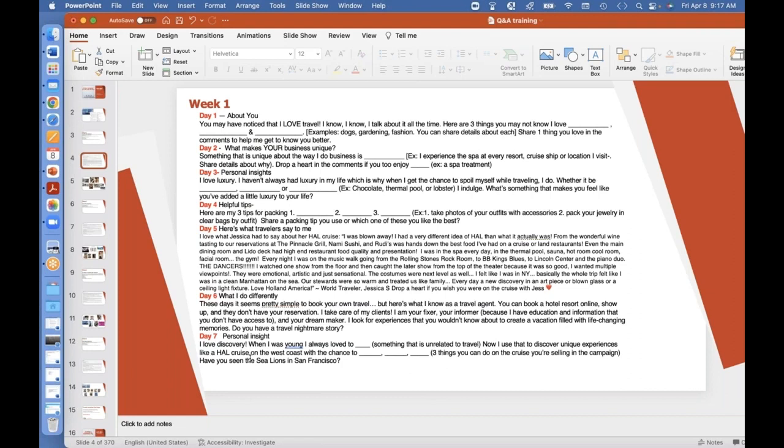So think about something when you were younger that helped you, maybe it's a love for learning. I love discovery. I used to go to the library a lot, or that's why I became a teacher because I loved discovering new things and teaching people. So something you love that has to do with discovery that is unrelated to travel. Now I use that to discover unique experiences like a HAL cruise on the West Coast with the chance to, three things you can do on the cruise you're selling in the campaign.